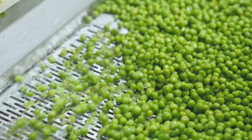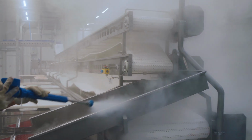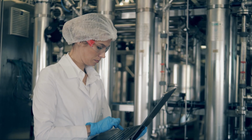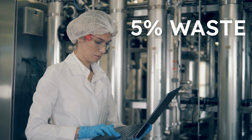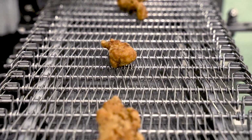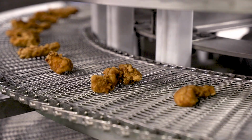Power transmission components contain grease and oil, and when subjected to high-pressure steam as part of the sanitation process, can leak and cause an average of 5% waste at a typical food processing facility. These components are also wear items, which require periodic replacement. Failing to properly maintain them can lead to unscheduled downtime and product loss.